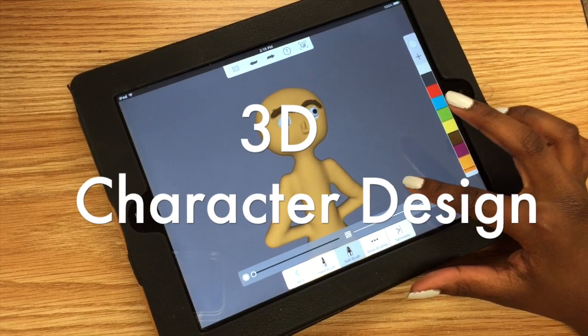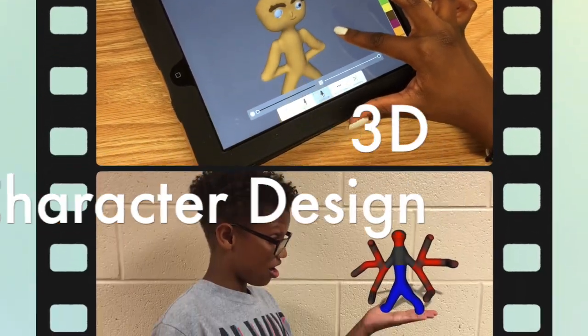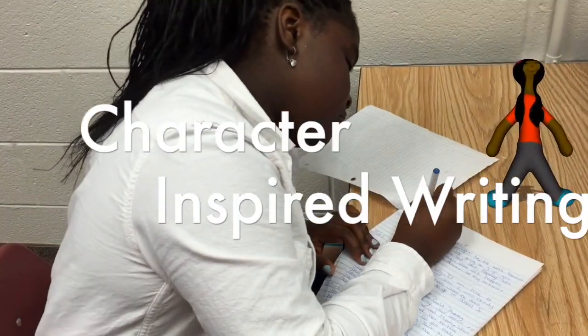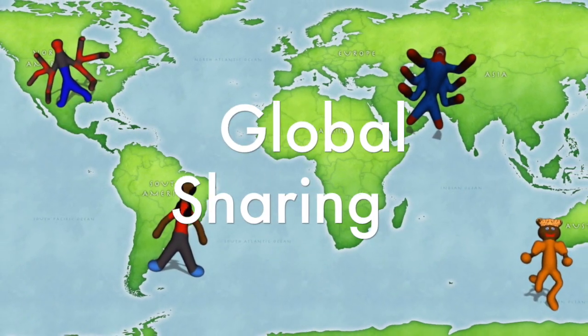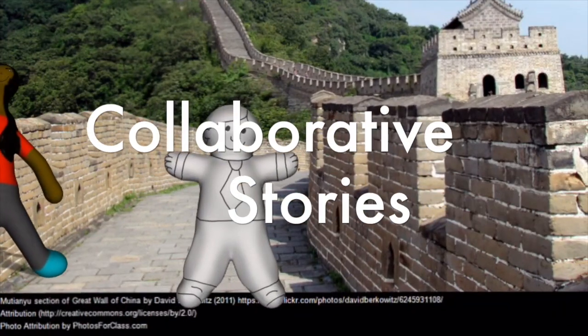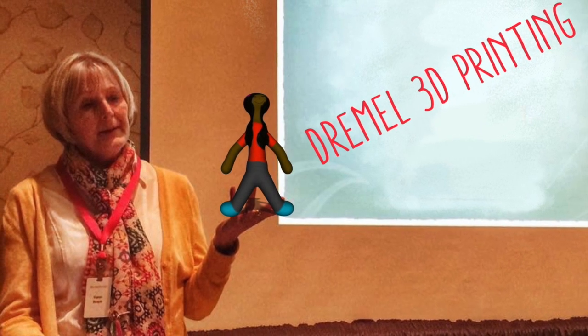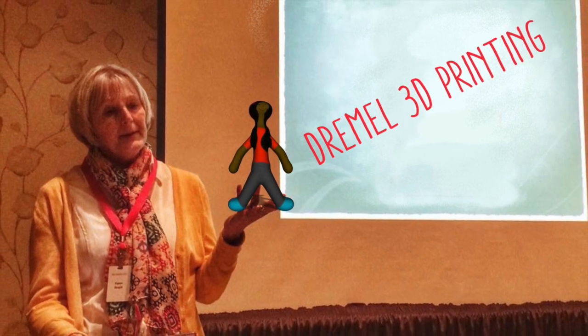This is one of my ideas for using a Dremel 3D printer for project-based learning, to design and print 3D characters that can inspire writing and multimedia creation through global sharing and collaboration. I'd love the opportunity as a Dremel 3D ambassador to design, implement, and share creative PBL lessons for today's learners.